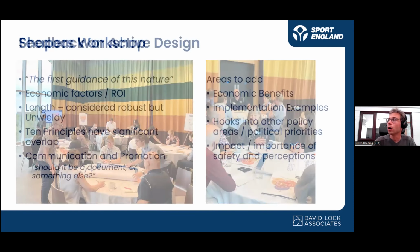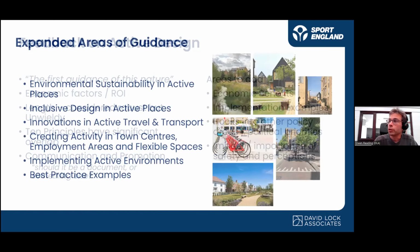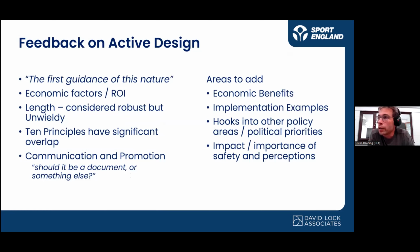So I won't go through all of the findings. This is really an update of where we're at, but the feedback really matched the users questionnaire output, and was really interesting and helpful in reinforcing that. People thought it was a great resource and a really useful bit of guidance. It's extremely robust, but can be a bit unwieldy. Potentially some of the principles have a bit of overlap, and it needs to be more concise, action oriented, and hook into things like economic factors and ROI to make it a way of convincing people that this is something they need to prioritize.